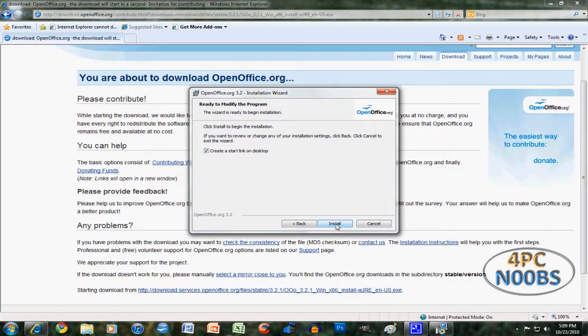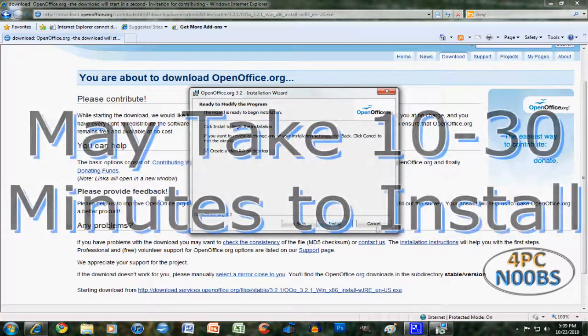Obviously I already have it installed, so I'm not going to install it again. I'm just going to show you the basics of what is in OpenOffice. So make sure you hit install. I'm going to hit cancel right here.